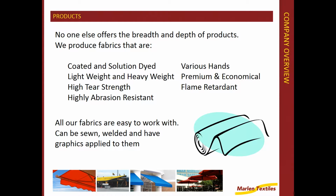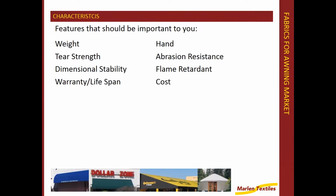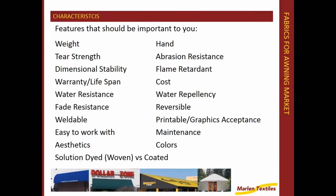Alan, let's drill down a little bit about some of the Marlen Textiles product offerings and the specific characteristics that they have. One of the things that we feel is a lot of people are just interested in a brand name, and they really don't focus on what should be important to them. And that's the performance of the fabric. How's it going to perform? If the fabric's up in an awning, nobody really knows from 20 feet away what brand that fabric is. They just want to know, is it going to sag? Is it going to withstand wind whip? Is it going to not leak?